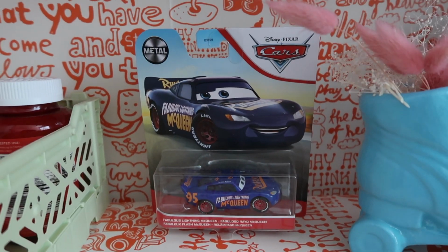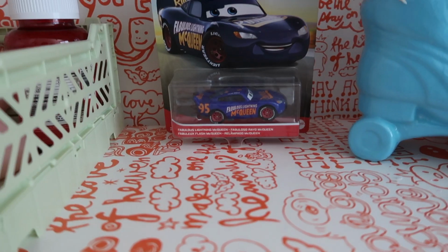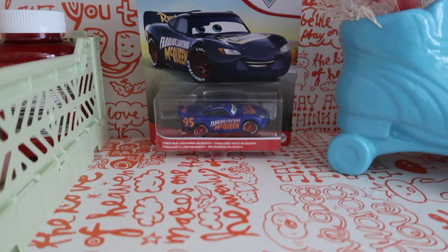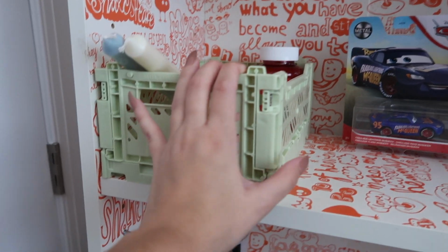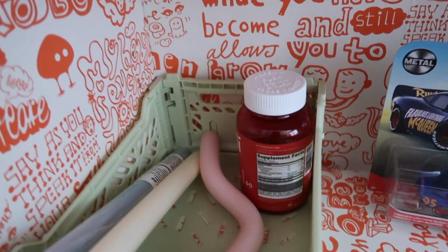Then I have my newest addition to my Lightning McQueen collection. My brother got me this for my birthday, and it's on my bookshelf because where else would it be? Then I have another one of those Hey Design baskets. This one's in a light green color, and it has 2 candles, a candle that I broke and I need to fix, and then some more vitamins.